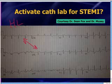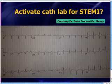So tell you what, before we activate the cath lab, what I would recommend doing is just taking 30 seconds and really taking a look at the full EKG to make sure you're not missing anything else. And with practice, this really is a 30-second method, if even that long. We're going to go through this in more than 30 seconds, but with practice, again, you're going to get through this pretty quick.